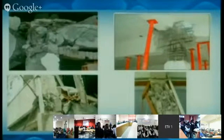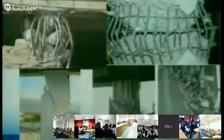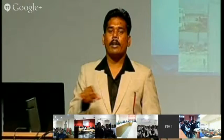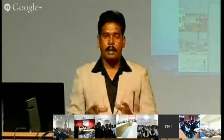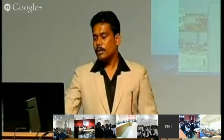See in this picture, this column is properly confined only in the outer region. In the intermediate region, there are no ties. Come to this picture. This is well confined, but it still failed because there are no intermediate ties. So this single confinement cannot hold such kind of forces. So we need to go for intermediate ties. Intermediate ties will hold your entire reinforcement along with the concrete during huge earthquake forces.